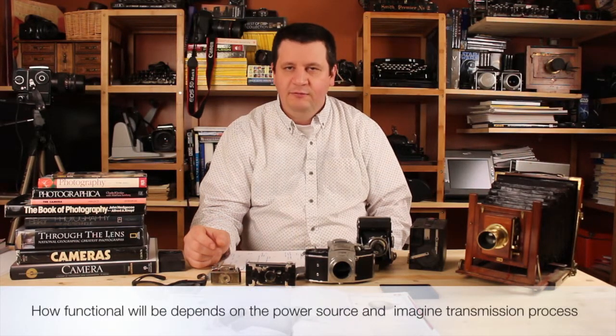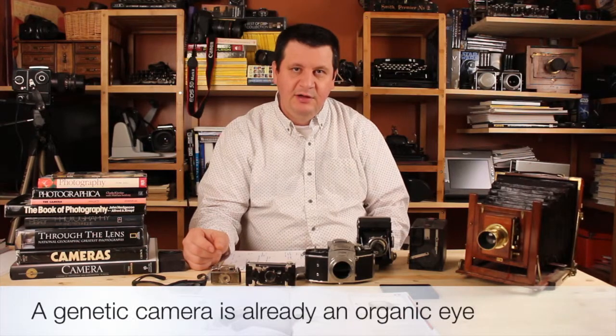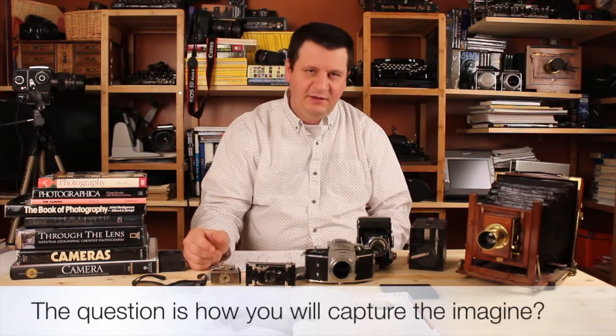So the question is, how are you going to do that? Well, a microscopic camera can be powered either by an external source or by different induced energy sources. Therefore, a microscopic camera can be easily developed. So the question is, what is the future going to bring us? What about the genetic camera? A genetic camera already exists. It's just a matter of taking an eye from an insect and implanting it in another form of life. So logically, as long as we can have a link between the neurons and an implanted eye from another insect, it is possible.